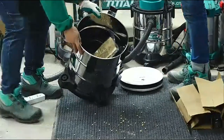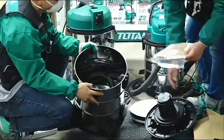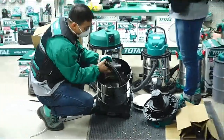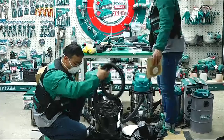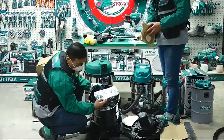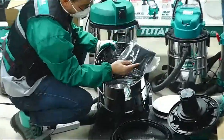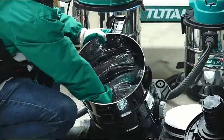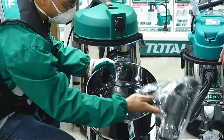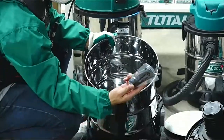Very good. What's this? This one is a bag, the dust bag. And a flexible tube. Like this one, the tube is longer, right? It's longer. And this, I think it's a filter. Yes, a filter foam. And this brush, bigger, good. And these yellow tips. Good.